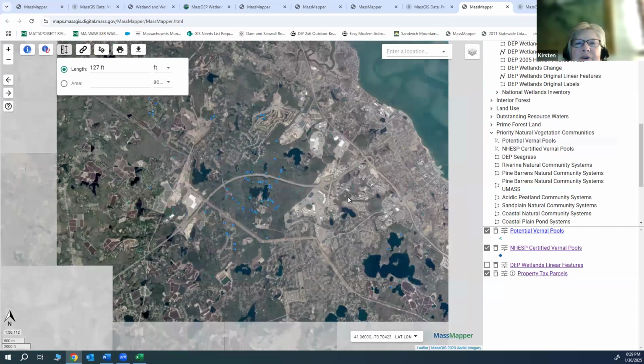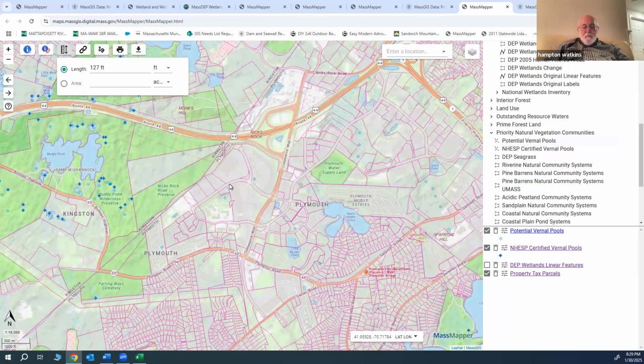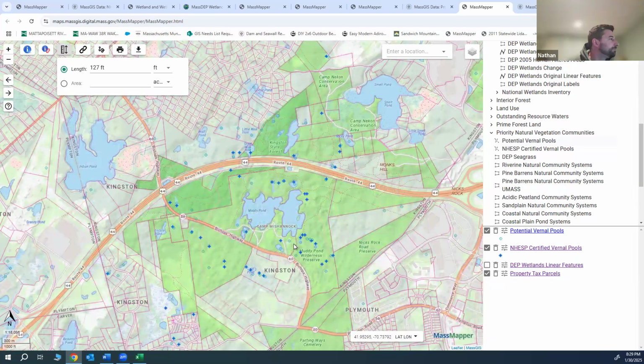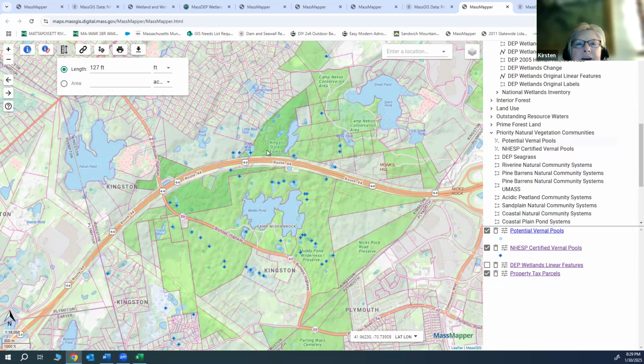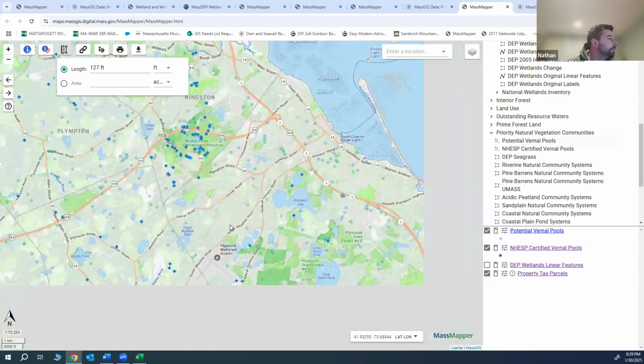I can't tell what you're pointing at. Yeah, Colony Place is just south of 44. Oh, got it. Yep, there we go. I'm going to say that's Kingston's town forest. I've wandered around in there. That's all vernal pools, huh? Yep, so they have a ton.